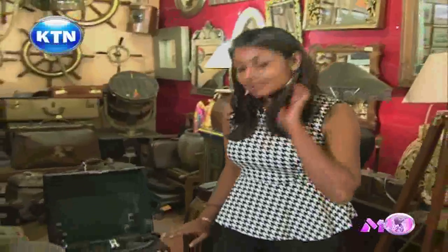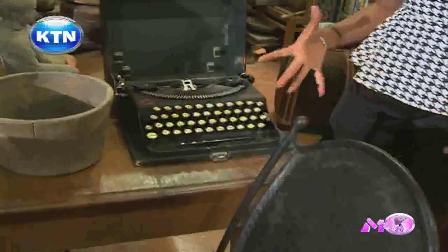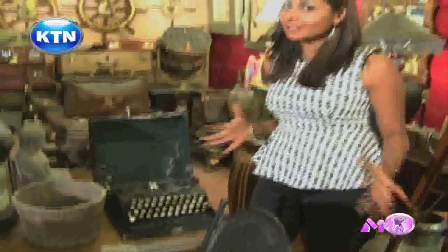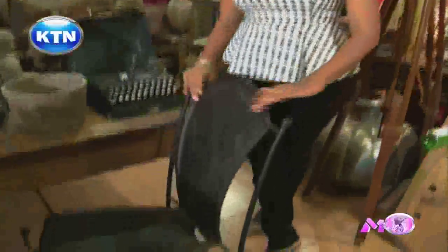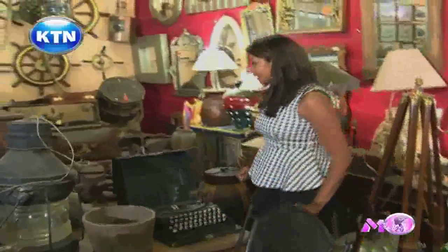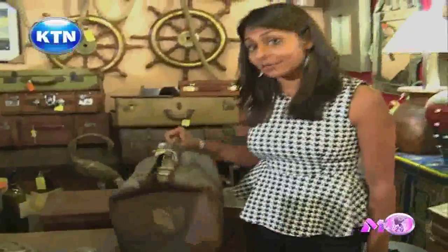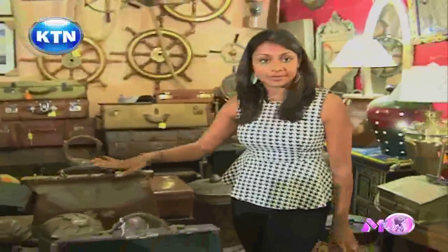Here we have an old typewriter, perfect for lodges or again the decor of a lobby area. It works perfectly, and we have a few that come in whenever we find one. We have camel leather chairs here, which are absolutely beautifully tanned and made, very comfortable, make perfect dining chairs or that rustic touch in your living room. We have a gentleman's old briefcase here, which is great either if you can carry it or also for your colonial theme.